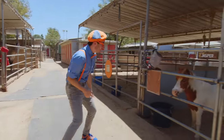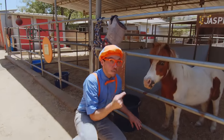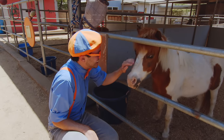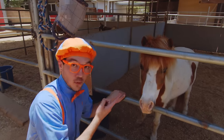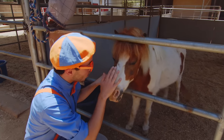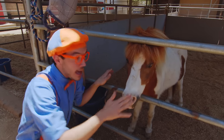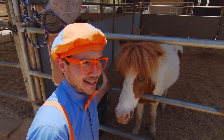Whoa, look at it. It's a horse. Hello. Yeah. And this horse has a name. Its name is Jasper. Hello, Jasper. Jasper is so sweet. Look, Jasper is the colors white and brown. Whoa, Jasper is so nice and really soft to pet. Hey, and look at this. Jasper's eyes are different colors?